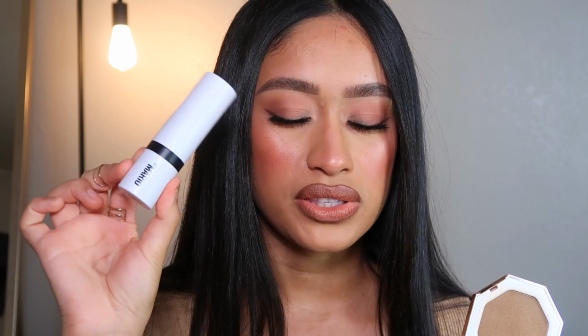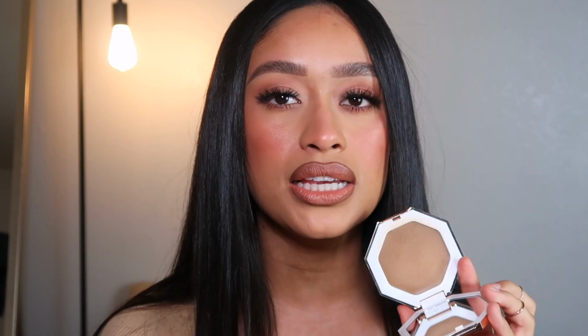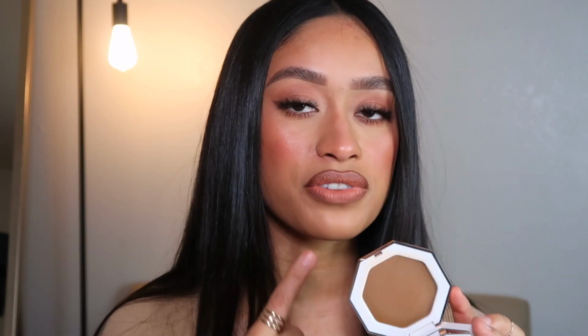When I'm looking for a true contour, I gravitate towards the Makeup by Mario, but when I want more of a bronzy sun-kissed look, I do really like this Fenty Beauty one. The formula is just, like I said, creamy, easy to work with. If you're a beginner to makeup or a beginner to cream products, this is definitely a good one to look into because it's very easy to work with.